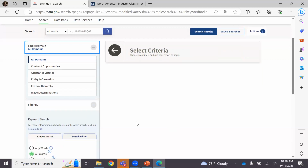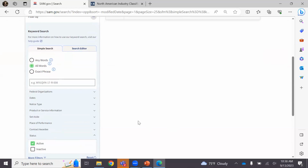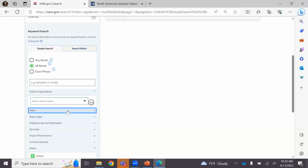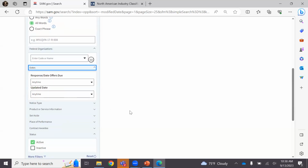Now, in this particular instance, we are searching for contract opportunities, right? There are many different ways to search for opportunities that are relevant to your business. You can search by federal organizations you're looking to do business with to see what they have recently published, and they're all listed here. So if the Department of Agriculture is the federal agency you want to work with, you will select them. You want to see that based on dates due, because sometimes the notices do not have a lot of prep time in order for you to submit the registration.